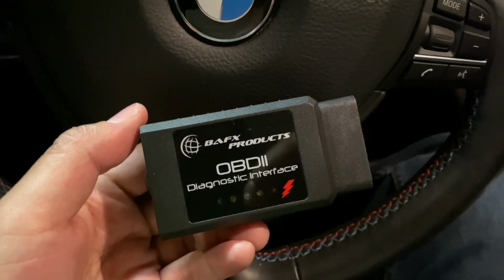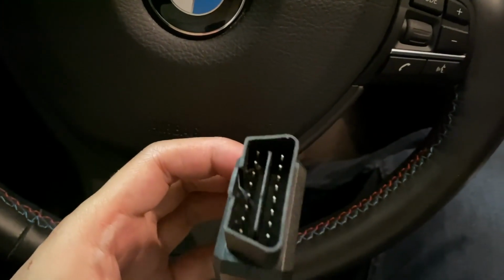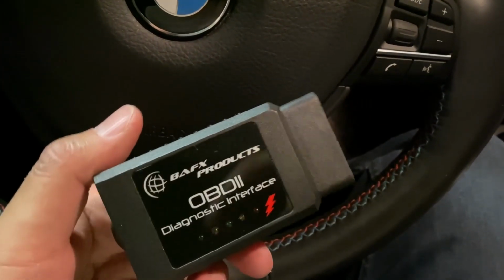So in order to do the coding, I'm going to be using an app called Bimmer Code, which is supposedly really user-friendly compared to the old school methods of hooking up your laptop through the OBD2 port and manually doing the coding. In this video, I'm going to be using the BFX OBD2 Bluetooth adapter. I already had this available before, which is why I'm using it. If you go to the Bimmer Code website, there's a few adapters that they recommend.